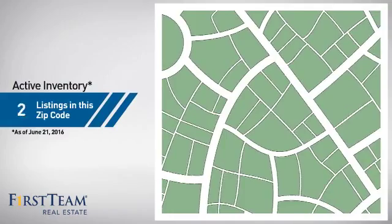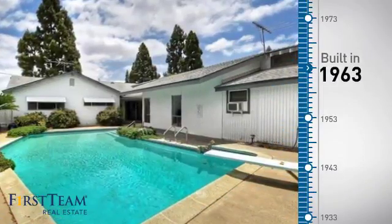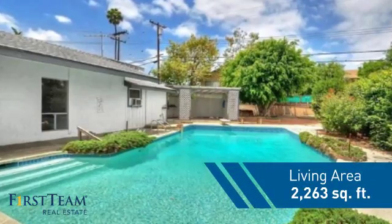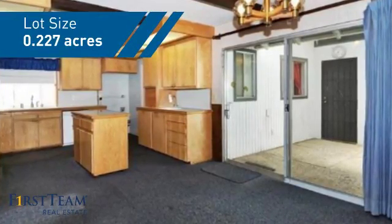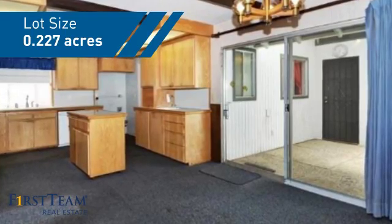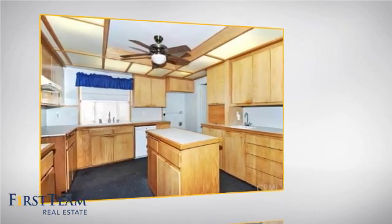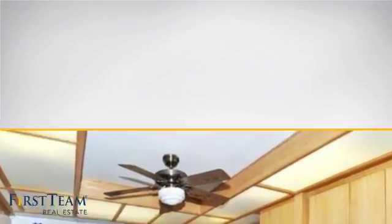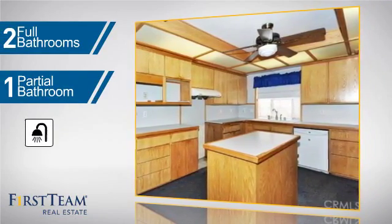Wondering how it stacks up against the competition? There are now just over 35 homes on the market within this zip code. This property was built in the early 60s and features over 2,200 square feet of space, giving you a spacious layout to play host or kick back and relax after a long day. Inside, you'll find 4 bedrooms, so everyone has a private space to come home to, as well as 2 full bathrooms and 1 partial bathroom.